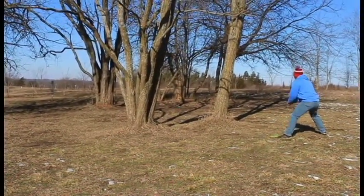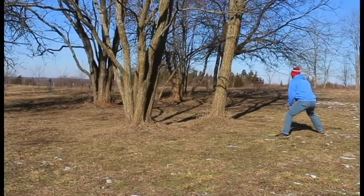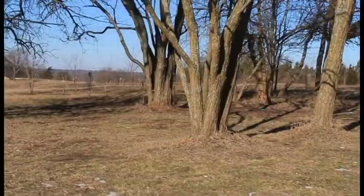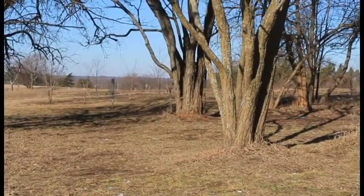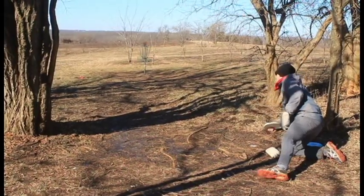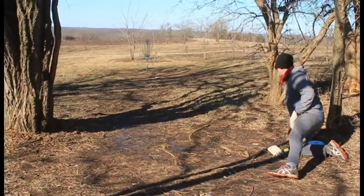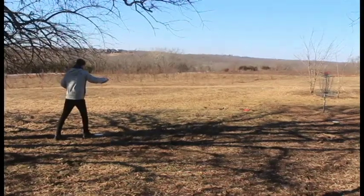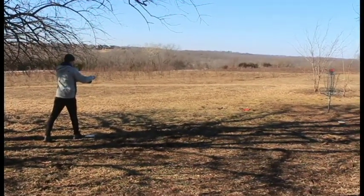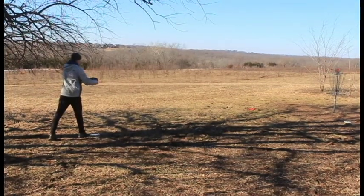Zack having trees pretty much in his way the whole time. Throwing, I want to say that was a mid-range up there. Gives himself a look to save par. And, yep. Tom having some low branches in his way, lays up to take par.